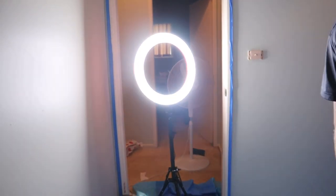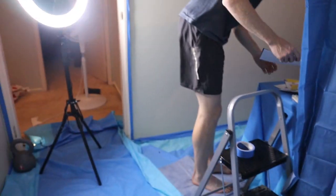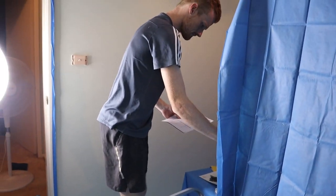We're about to start our undercoating. We've set up the ring light because it's getting dark in here. So we've got our cutting in brush, our paint tray, and we're about to start.